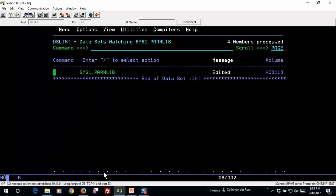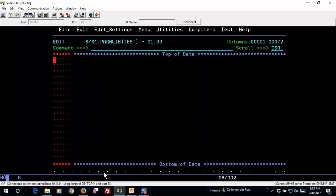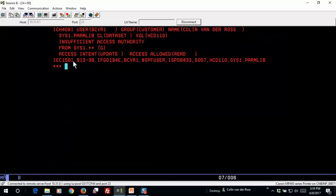So let's go about generating some write to operator messages and some events. I've gone to sys1.palmlive. I do believe I do not have access to this, so I'm going to try and create a member here and save that. Before I hit the save button, I want to show you the real-time nature of this product. I'm going to get that ICH408I message immediately after hitting the save button. There you can see ICH, that's the RACF message. I don't have access to PalmLive.